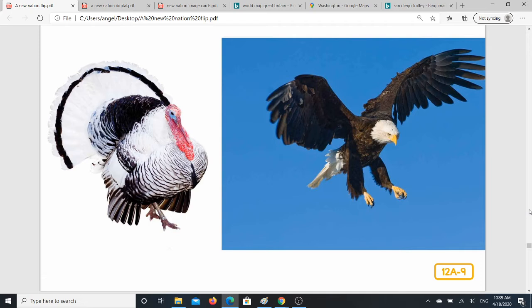Benjamin Franklin, Thomas Jefferson, and John Adams met to design the seal. They talked about using an eagle on the seal, but Franklin said, "No, I don't agree. I think that a turkey would be a much better symbol for a country than an eagle." Why do you think that Franklin wanted to use a turkey for the symbol?